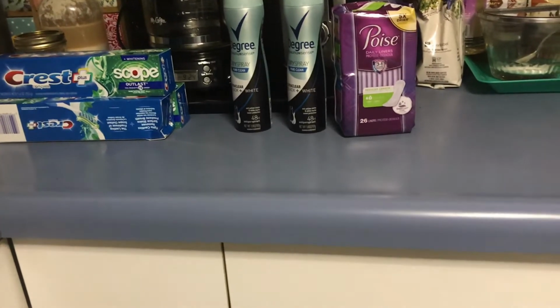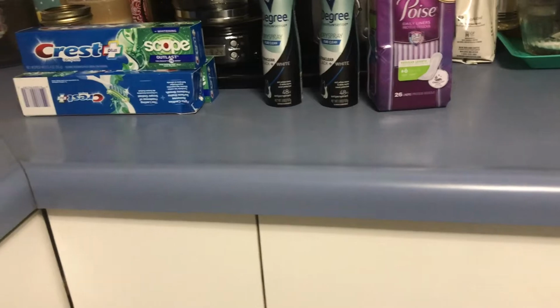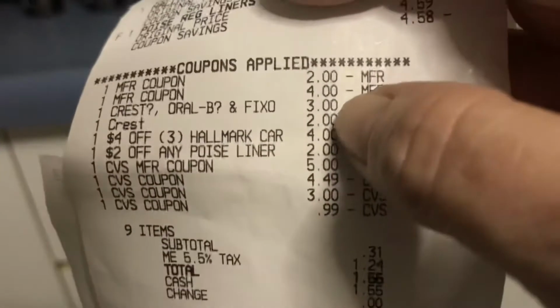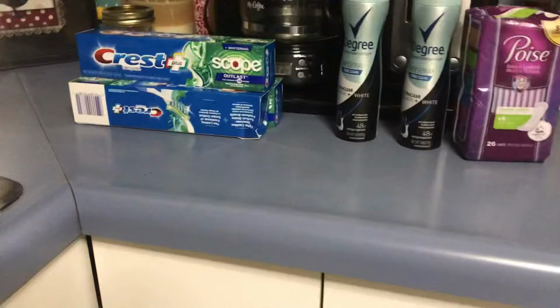So I had that, as well as a load to card of two, which took five off. So that's 9. Take away 5, which would be 4. Get back 3. $1 for 3 tubes.